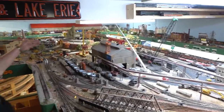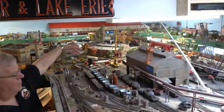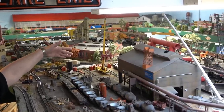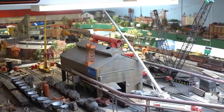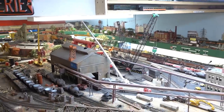And down at this end, since I don't want it next to my Greenville shops anymore, there's going to be a backdrop all the way across here with the mirror, the full width, full height. So instead of two blast furnaces, you'll be looking at four blast furnaces. Yeah, that'll look really cool. That should be a pretty nice scene from the right direction.